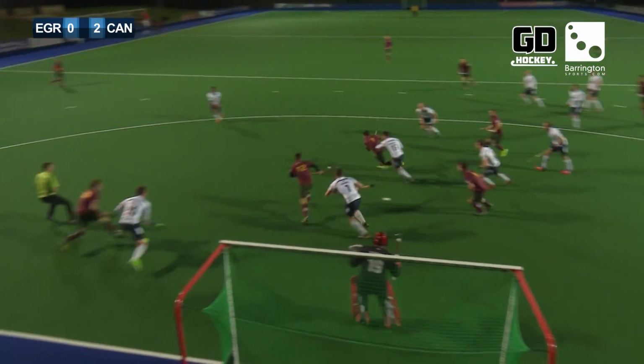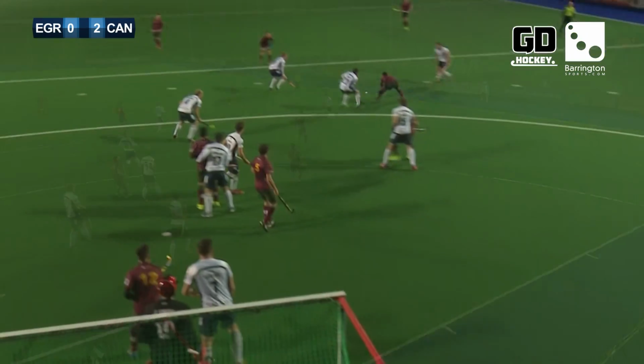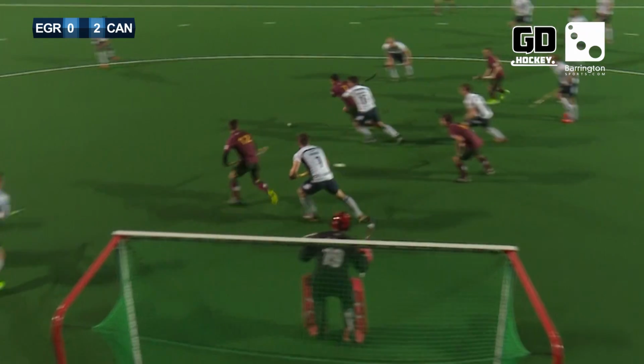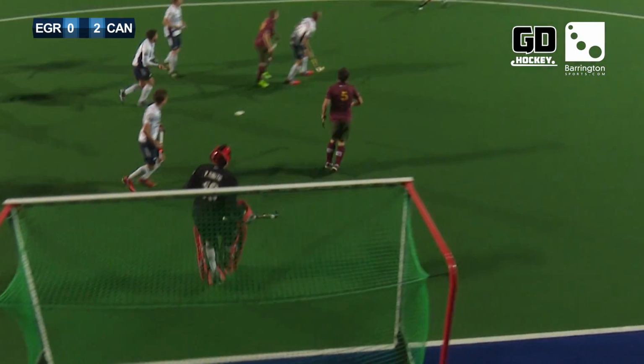Cannock come once again, and here's another chance. That's a smart save by Paddy Smith from Artan Drayton-Chana. Drayton-Chana turns, gets the shot away, and fortunately for Paddy Smith, it's right at him.